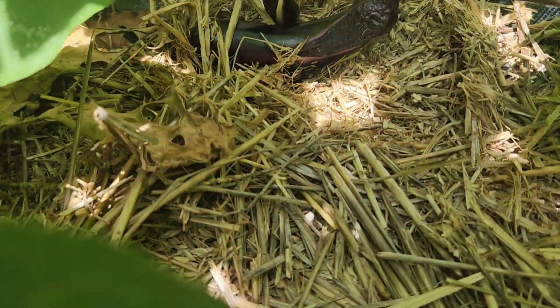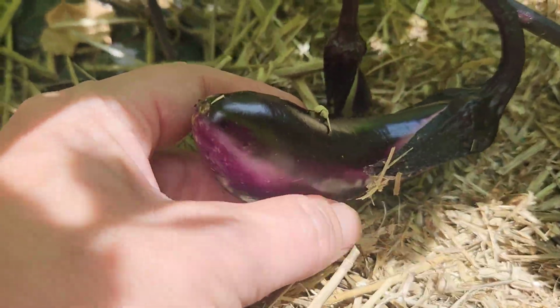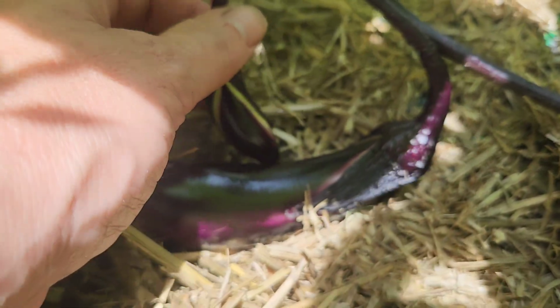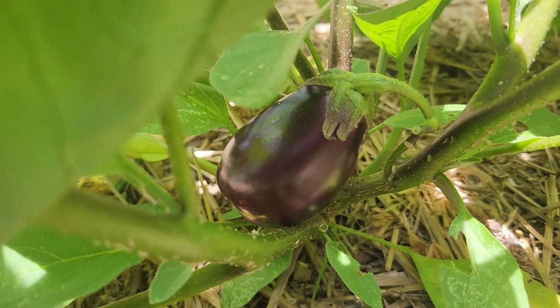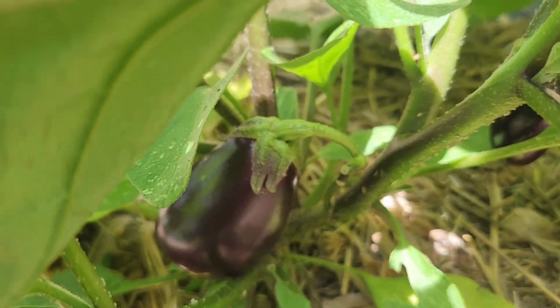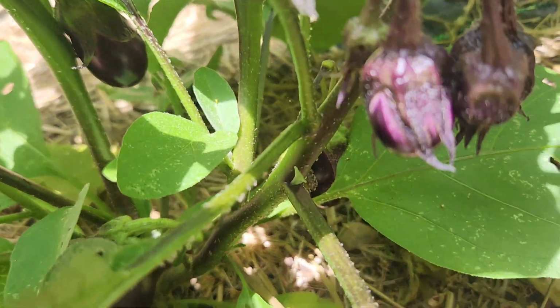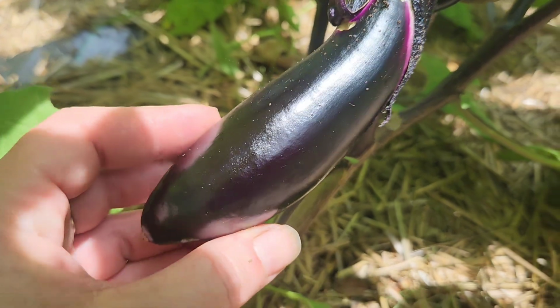I harvested my first eggplant last night, and I made a ratatouille inspired dish just using eggplant, squash, onions, garlic and tomatoes. All that I grew except for the onions and garlic. I haven't been able to do that yet. You can just dice them up and cook them down, and it was pretty good. My first time growing eggplant, first time cooking with it.